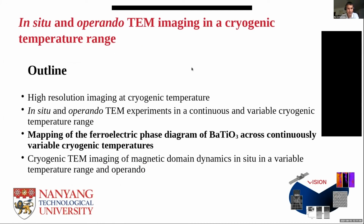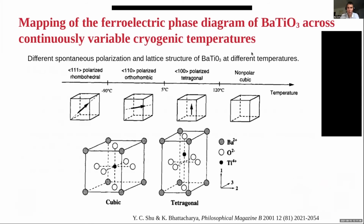So, just an introduction on BTO materials, which are ferroelectric materials. BTO has 4 different phases at different temperatures. The high temperature phase is the most symmetric phase, the cubic phase. Then by going down in temperature, we go from cubic to tetragonal, to orthorhombic at around 5 degrees, and to rhombohedral at minus 90 degrees.